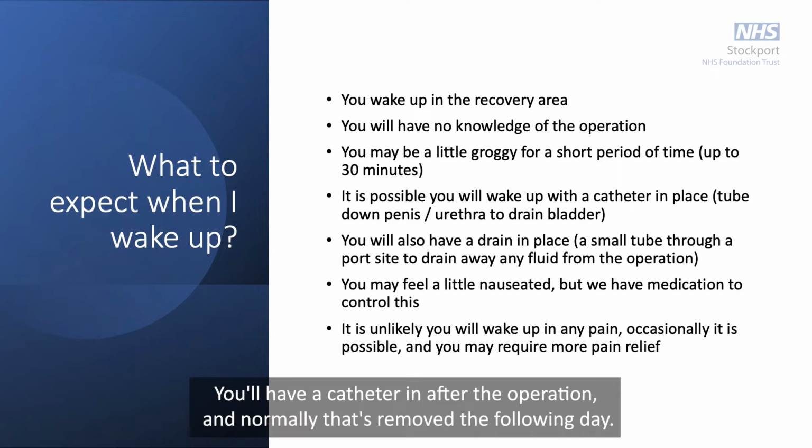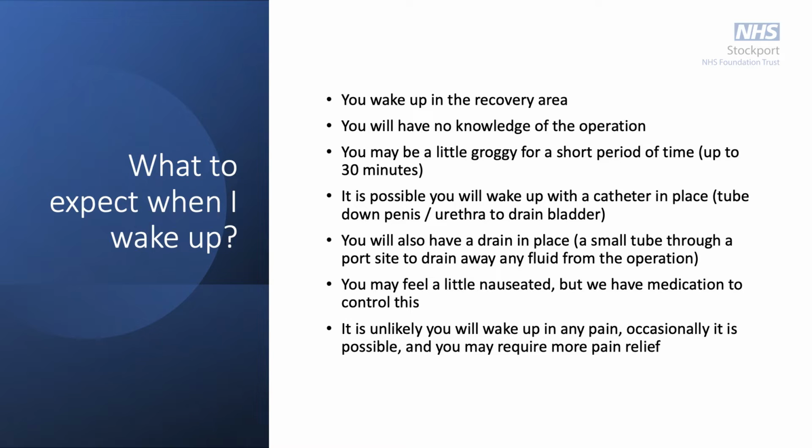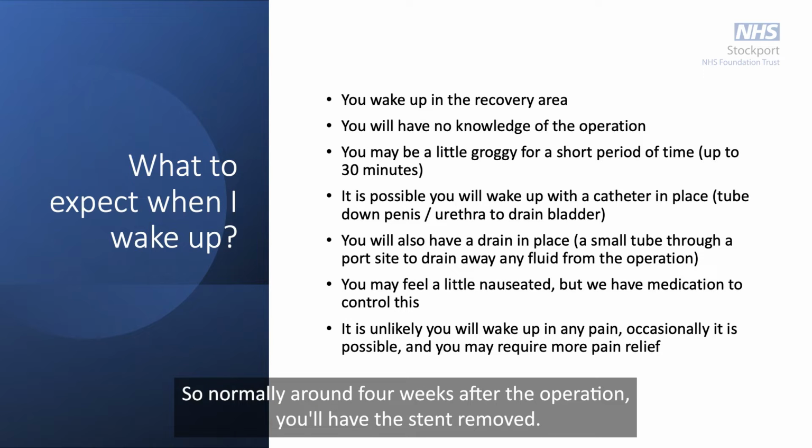You'll have a catheter in after the operation, and normally that's removed the following day. You also normally have a drain in, and again, that's normally removed the following day. So normally around 4 weeks after the operation, you'll have the stent removed.